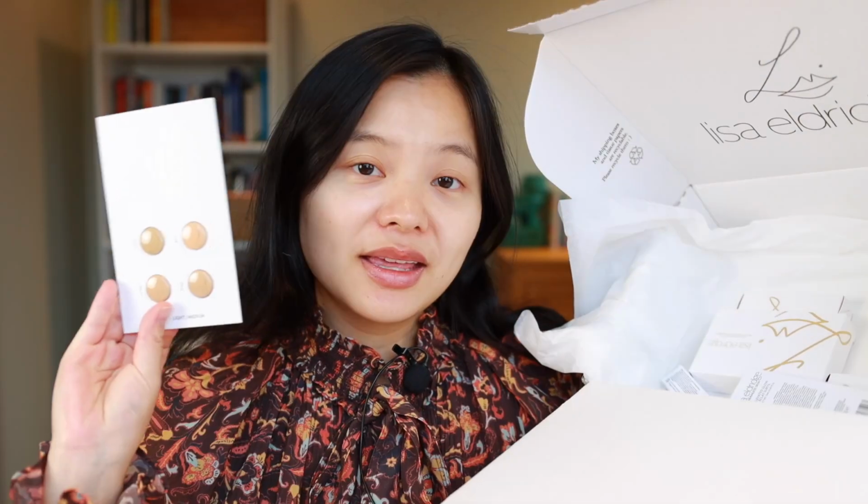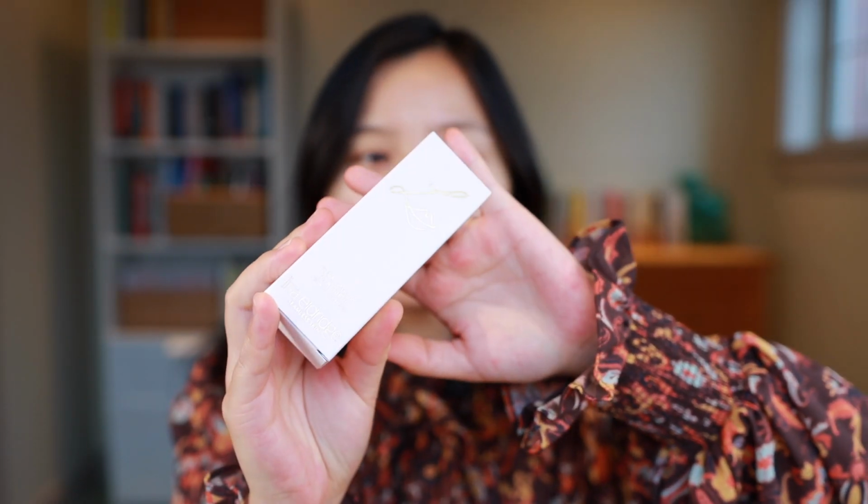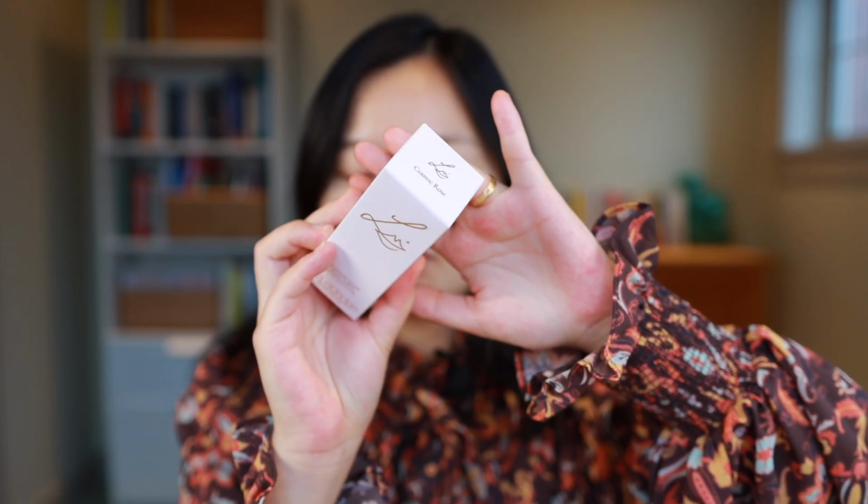But you did have to have a minimum spend to get this, and so that's why I picked up some extra goodies. There's this little foundation card over here. I do have her full-size foundation as well. And then I picked up her Elevated Glow in Cosmic Rose. This is her liquid highlighter.